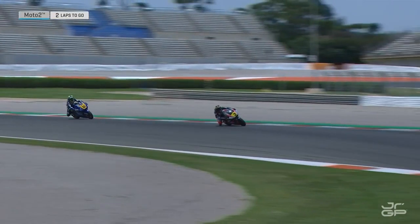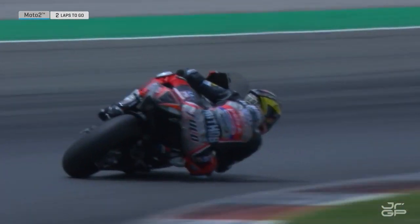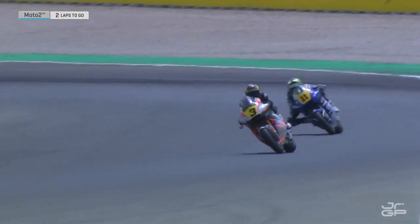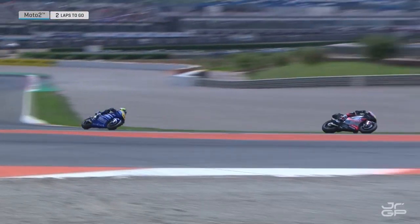So if Escrig can play his cards right here, he let Tulovic through a couple of laps ago, studied him for a couple of laps, and now he's right back on his tail. So this could be planned to perfection for Escrig. It could be indeed.